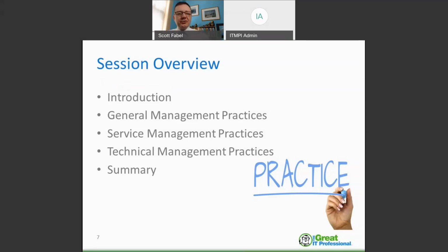Well, I want to first go through a little bit of an introduction to talk about why there are no longer explicit processes. Instead, there are practices. Then we're going to walk through all of the ITIL 4 practices, breaking them into three categories: general management practices, service management practices, and technical management practices. At the end of the session, we'll have a brief summary.